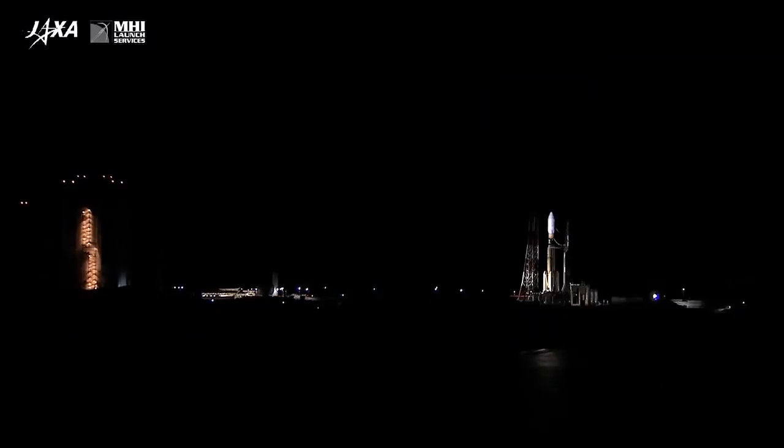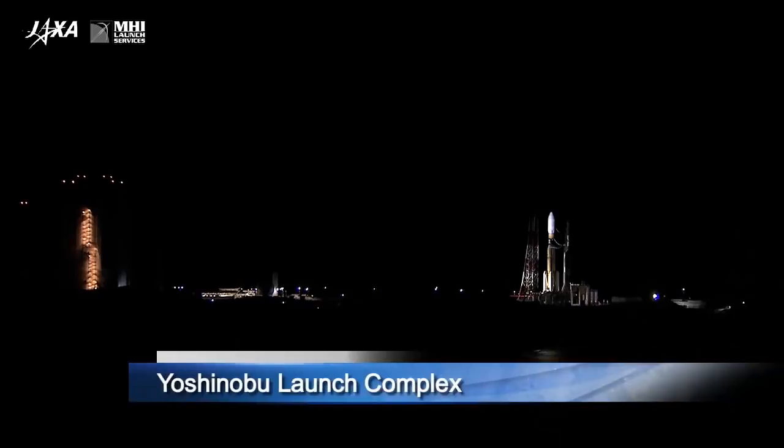This is Mission Control Houston. Good morning. Today is September 24th, 2019. Right now you're getting a live view of the Yoshinobu Launch Complex. Sitting on the pad of Site 2 of the Launch Complex is the H-2 transfer vehicle called HTV on its 8th mission, HTV-8, sitting on top of an H-IIB rocket.